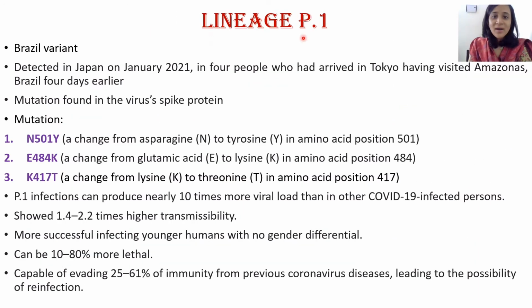Next is P1 lineage. It is a Brazil variant. It was detected in Japan on January 2021 in 4 people who had arrived in Tokyo having visited Amazonas, Brazil 4 days earlier. So, some people just returned from the Brazil trip and were found to carry this mutant in Japan. Mutation was again found in spike protein. 3 types of mutation we find here.